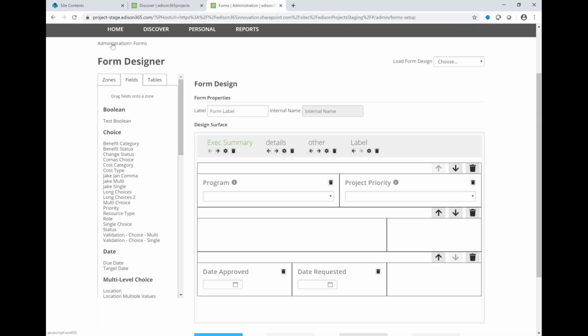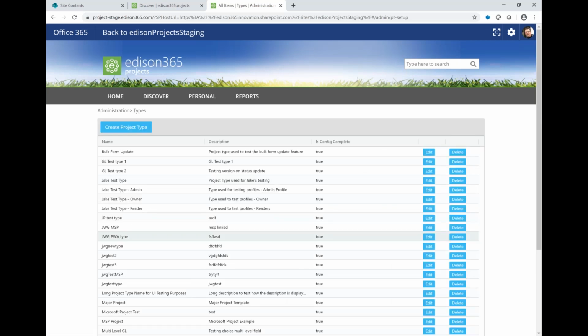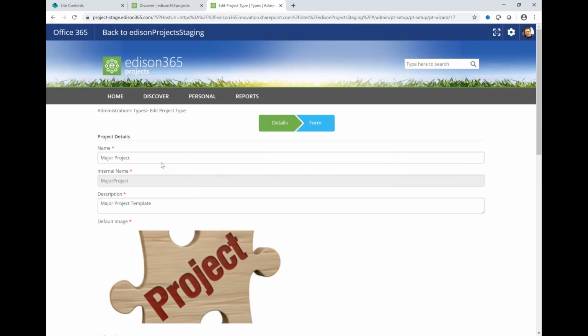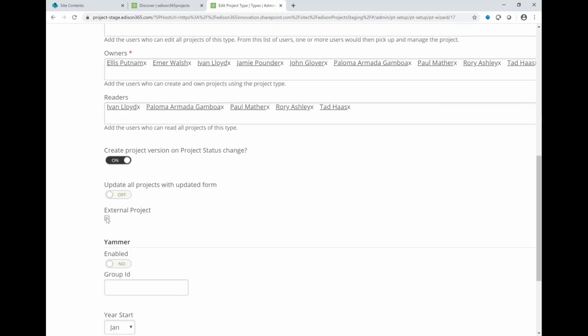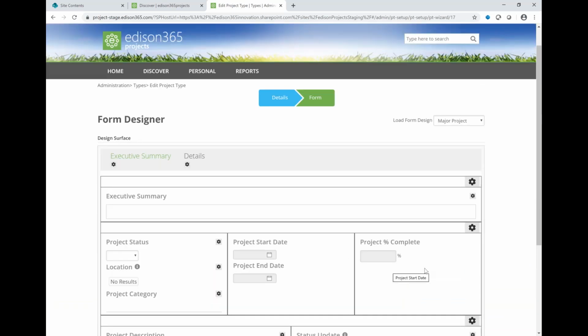Now, the last thing that we would show once we build these, I can say I now want to set up a different type of project. Each type of project might have different forms. So if I go to my major project type, I can see that I am tracking the name. I've put some graphics inside there. I've already embedded the instructions that come along with it. Who are the people that own these things by default? Do I want to make these internal or external? Do I want to use Yammer for collaboration and other things that we might choose to control as we work through what forms we use for the details, for the others, and set those up.